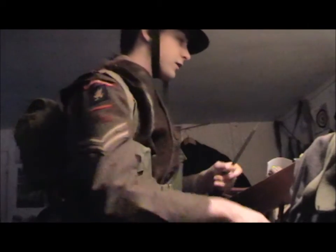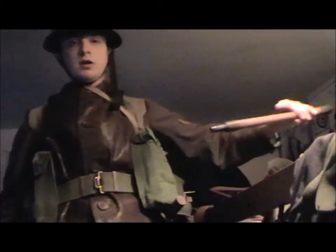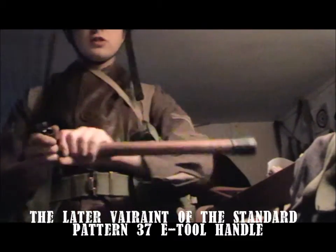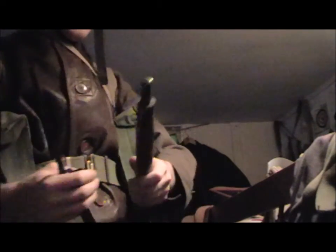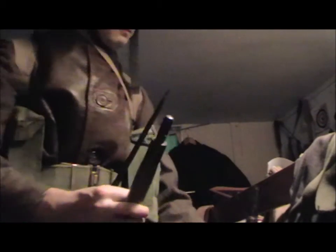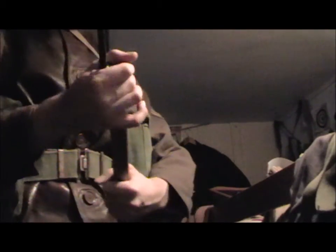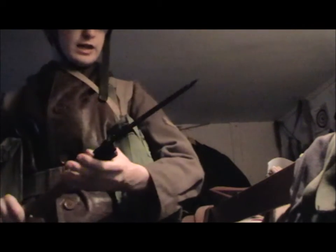Let's take the bayonet off. So this is the standard British entrenching tool stick, and it looks like this. What it was rather cleverly designed with was an adapter, basically like the end of a Lee Enfield No. 4 barrel, just without there being an actual barrel hole. So it's on like that, and then you'd use that to probe for mines. I'll get on to this in more detail and depth later on.